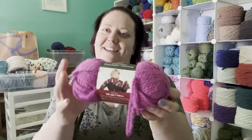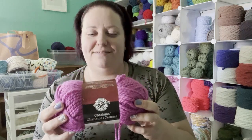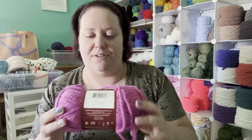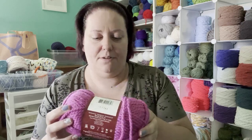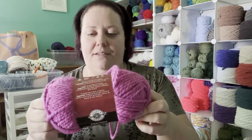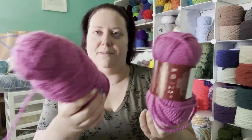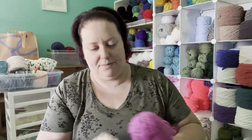Next one is Charisma, and I will never leave that at a thrift store. This one's the color Fuchsia, which checks out. It is 100 grams, I believe. Yeah, 100 grams, 100 meters, 109 yards. Charisma, and the color Fuchsia. There was 2 of them in the little baggie. Clearly somebody had a project going and then they frogged it, so.